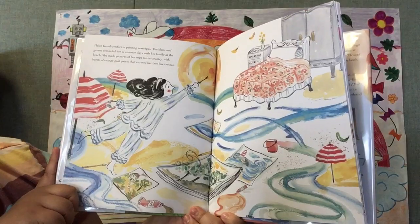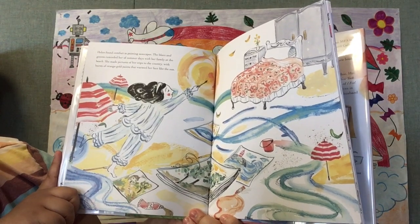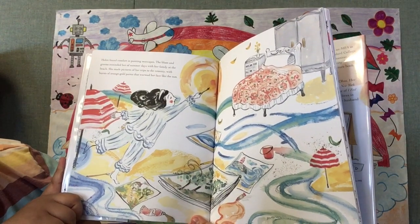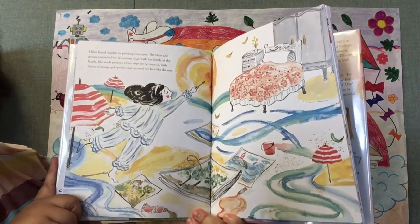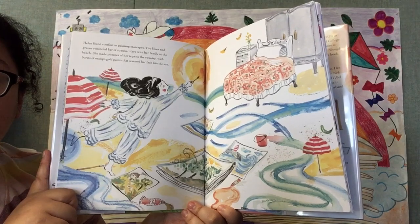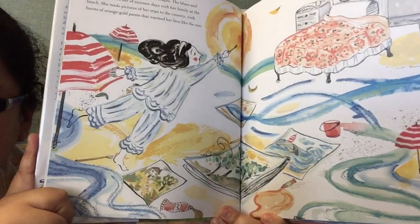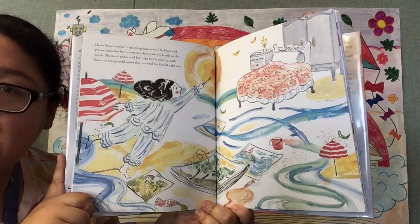Helen found comfort in painting seascapes. The blues and greens reminded her of summer days with her family at the beach. She made pictures of her trips to the country with bursts of orange gold paints that warmed her face like the sun. So she's painting cool colors that she sees in the oceans and warm colors that she sees in the sun. How beautiful! That's an interesting way of painting the beach.